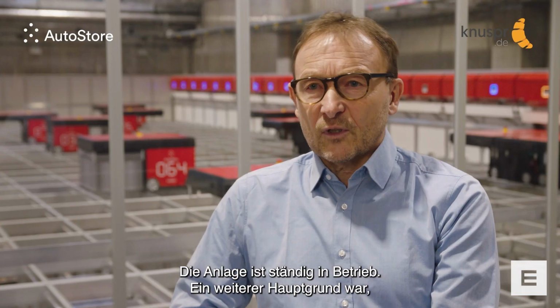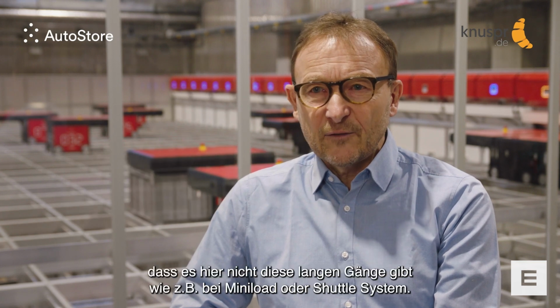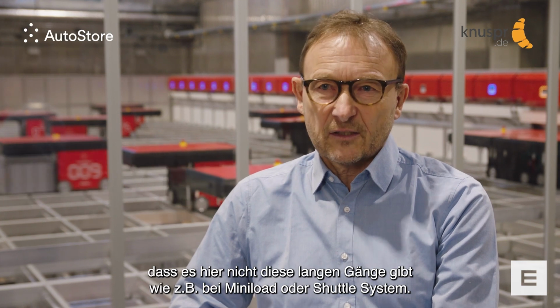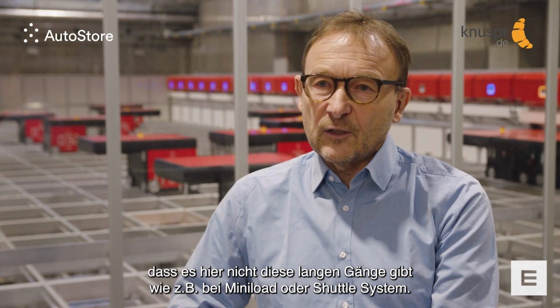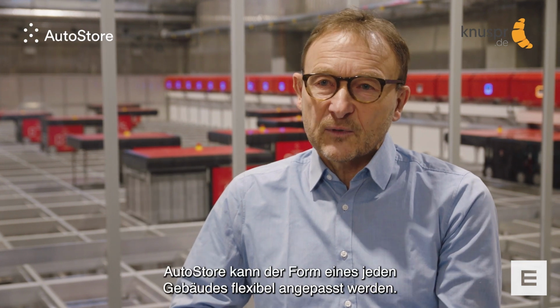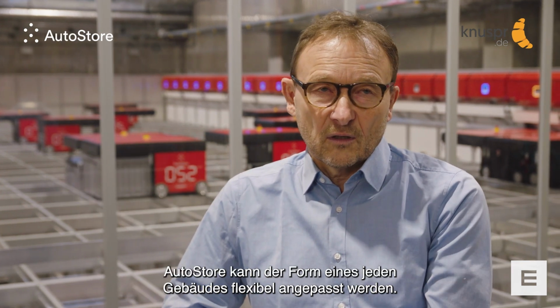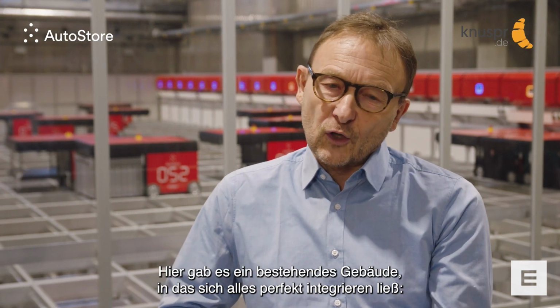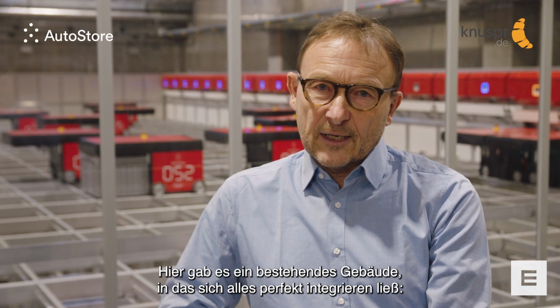Another big reason was definitely also that there was no need for long aisles like mini-load and shuttle systems ask for. AutoStore can flexibly be shaped according to the building, and here it was definitely an existing building. And we could also perfectly integrate Knuspr's processes into the AutoStore solution. I think these have been the main reasons to go for AutoStore here.